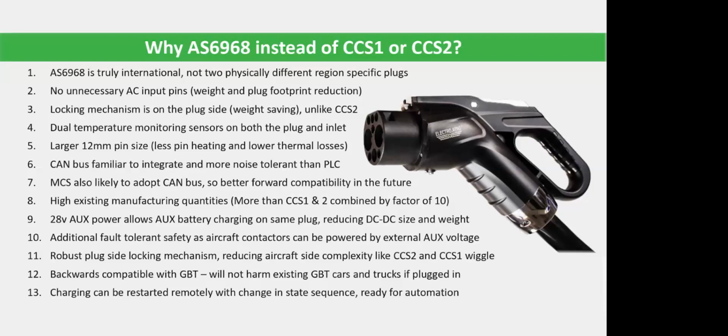One other difference that's slightly changed in AS6968 versus GBT is the fact that the 28 volts is applied as soon as you plug the coupler in. So it maximizes the speed at which the system can power up and start an automatic charge. The process in GBT is that you plug in and then you start the charge and then it powers the 28 volts. That can be extra time consuming if you're having to walk between the plug and the charger to start. So by us automatically starting the 28 volts as soon as it's detected the coupler is engaged, you can start powering up the aircraft and speed up that time to start charging.